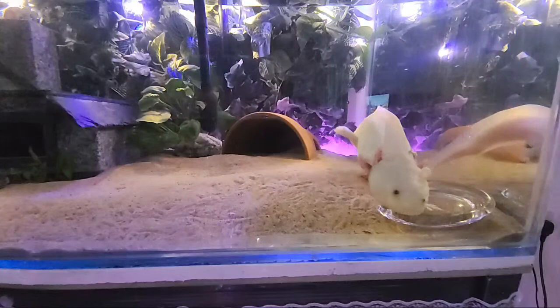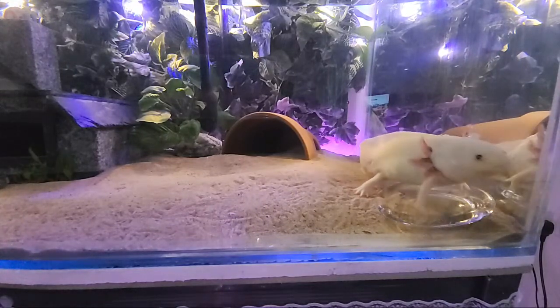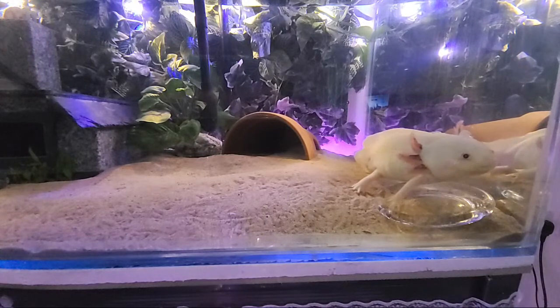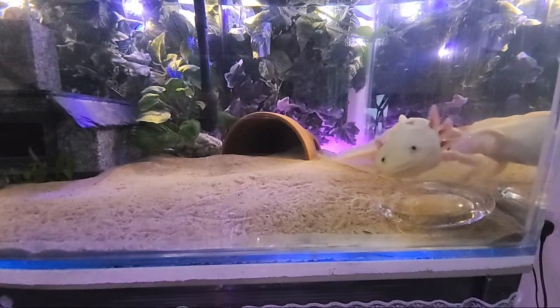But usually a staple food for axolotls is worms, dendrobaena worms as we call them in England, and in the US they're called night crawlers. It's a type of worm that axolotls really like.